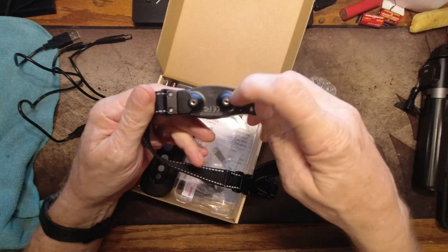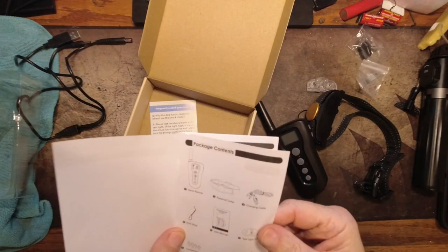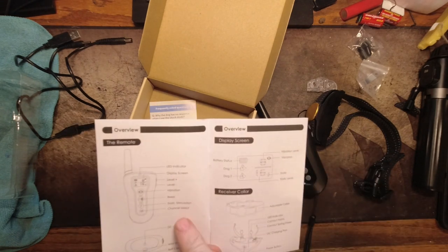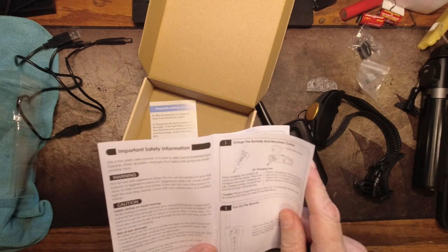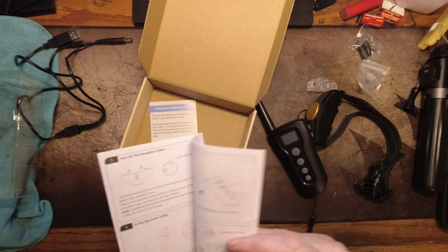And there's where the pins go in. Now on to the scary part, the manual. It appears to be in English. Here's what it all does. Charging port, vibration level, vibration, adjustable collar, warning, caution, turn on the remote, charge the remote and collar.